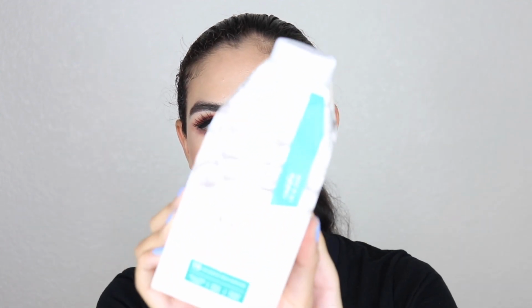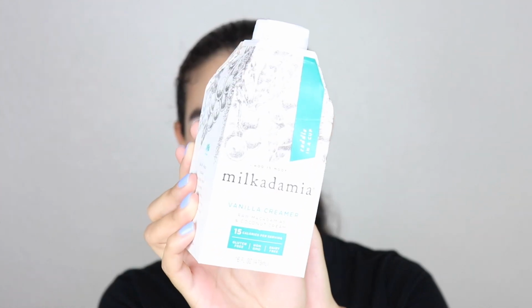Okay, last but not least, I have a different non-beauty related favorite. This is actually a food favorite, if you could say. This is the Milkadamia Vanilla Creamer made from raw macadamias and coconut cream. So I'm gonna hold this up. I found this at Sprouts, and the reason I really like this is because I was on the hunt for a vegan creamer. I try not to use a lot of dairy in my life, so I was on the search for a creamer that would give me a nice taste to my coffee without going down that route.